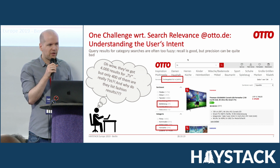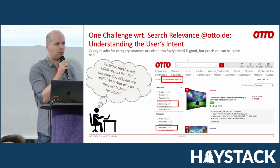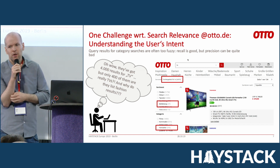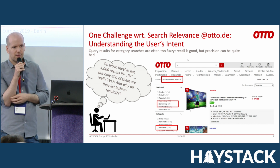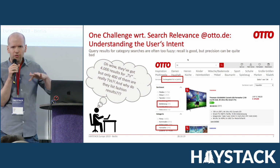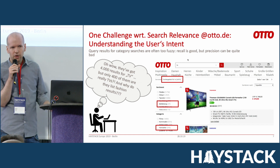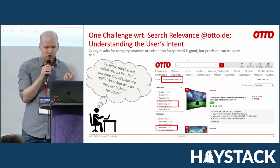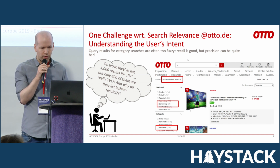And the second problem is the absence of relevant filters. The most relevant filter for this query is the screen size. And we are not showing this filter because we have some kind of coverage rule to not show all filters at once. So you need a certain coverage of products to show a filter. And since we have so much noise in it, we won't show it.